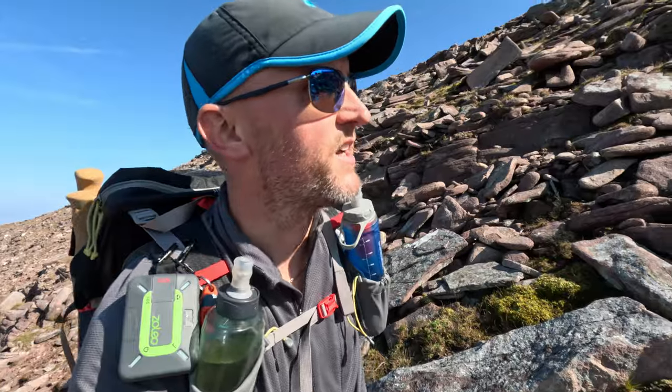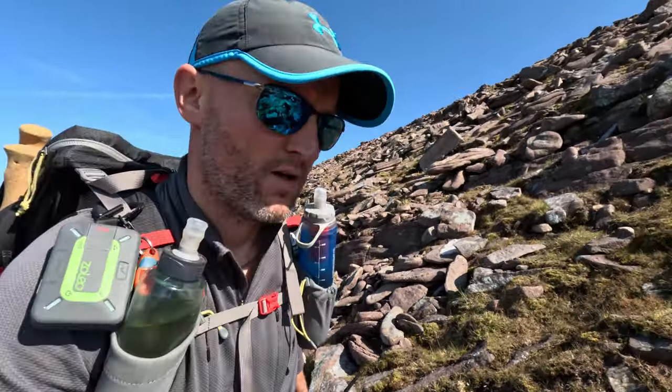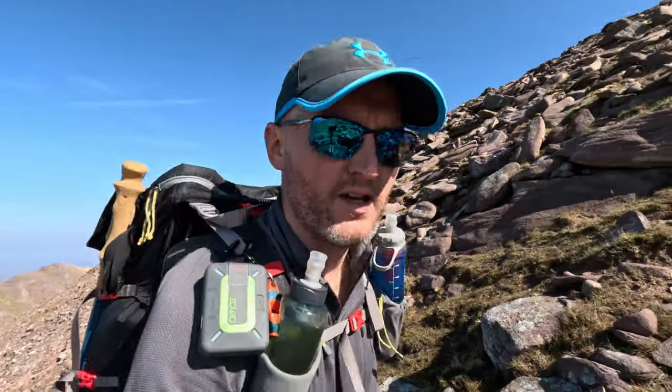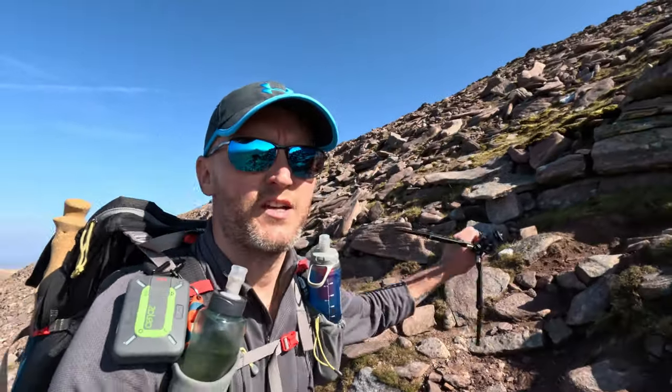It's half two, folks. We are right below the summit. So that took about 3 hours 40. I think it was 10 to 11 that we set off. But aye, just up here.